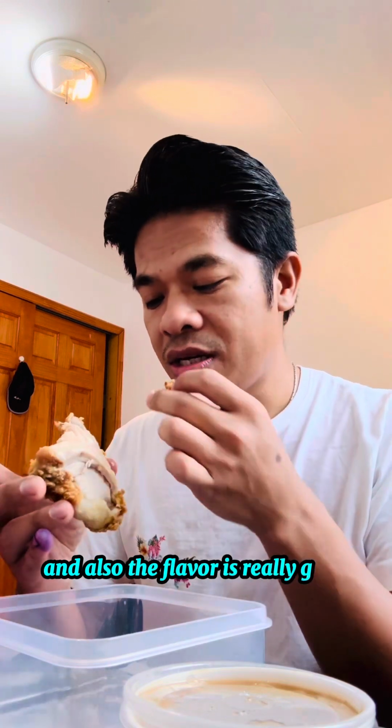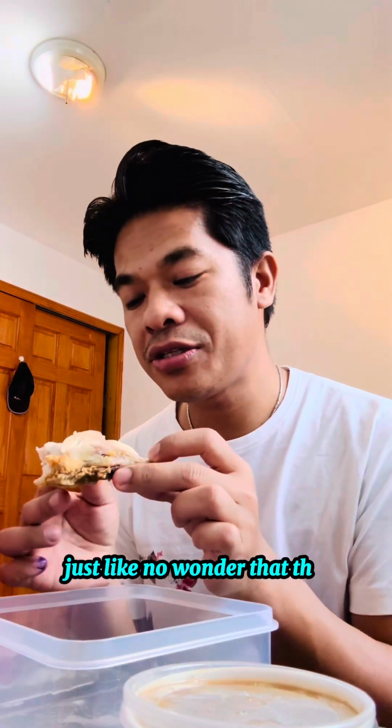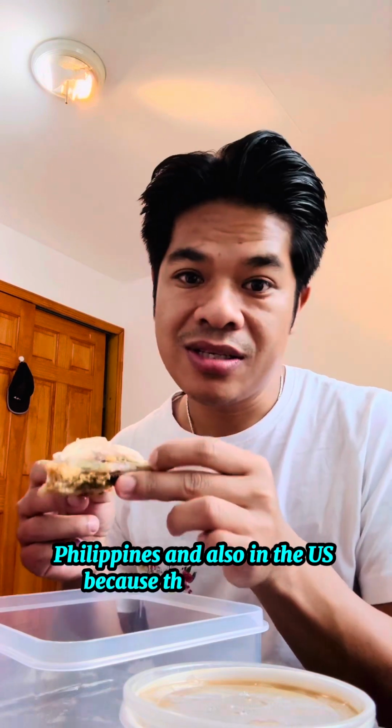The chicken is really crispy outside and so juicy inside, and also the flavor is really good. It's like no wonder that this fried chicken is really famous both in the Philippines and also in the US, because it's really good.